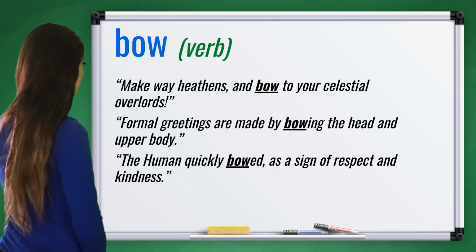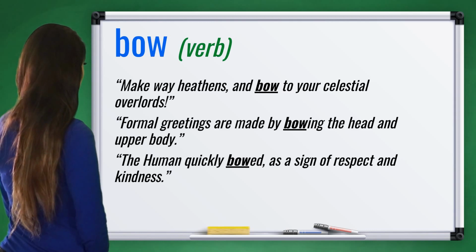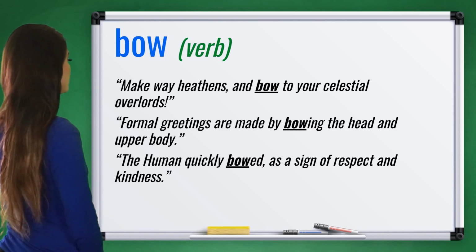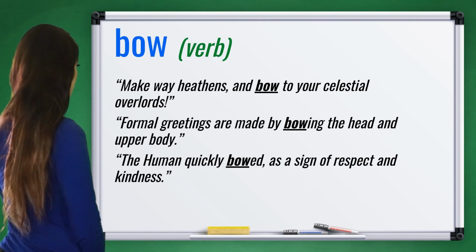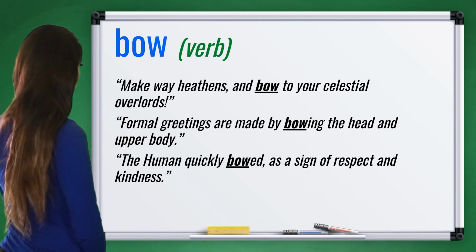Awesome! You learned that quickly. Let's put it in some sentences to understand how to use it. The first exemplar. Make way, heathens, and bow to your celestial overlords. Now, repeat after me. Make way, heathens, and bow to your celestial overlords.